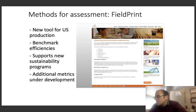Indeed, there are parts of the world, particularly in the EU, where this is a major business, auditing and providing that calculation of your footprints. This is a new one that's even applied in the US called Field Print. Go and look it up. It helps you understand some of the basic efficiencies of standard practices, and then starts to help you compare and contrast some alternative programs. And it's constantly under development.